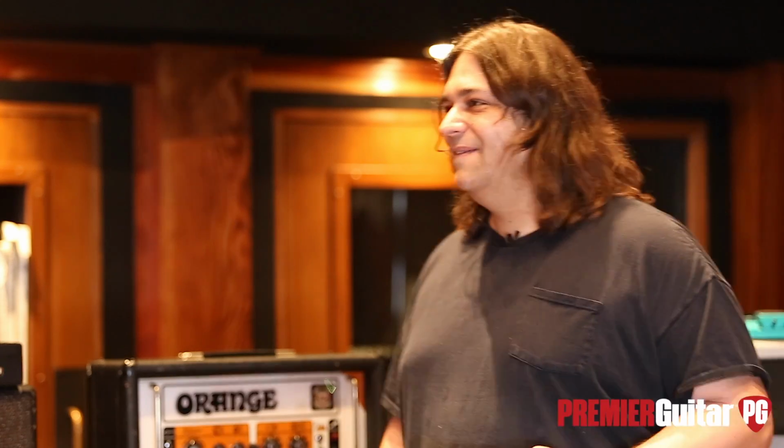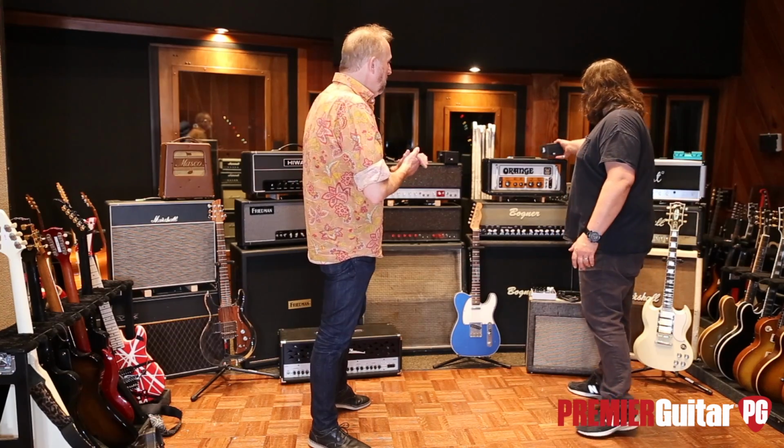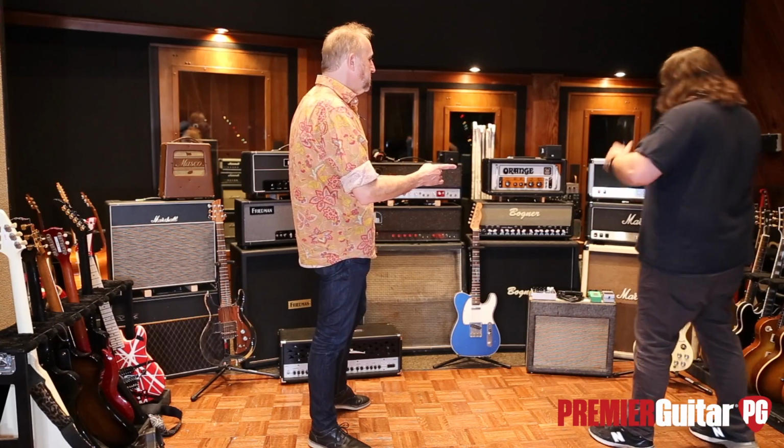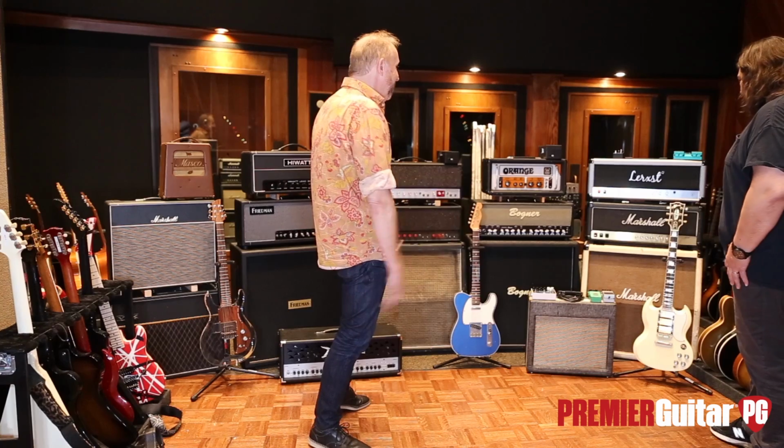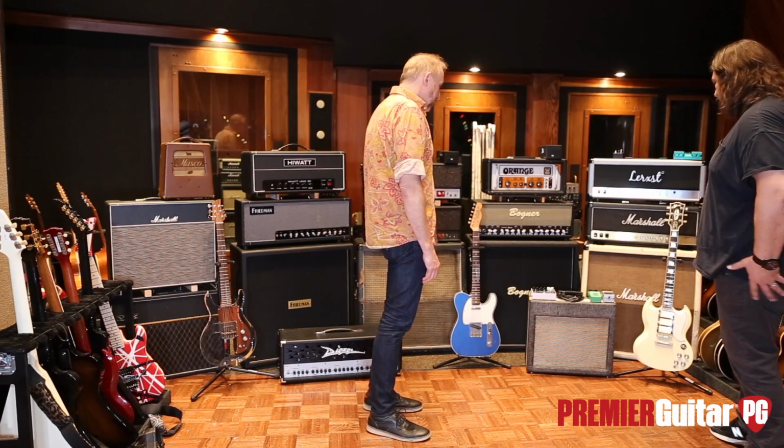Nice. Well, speaking of good noises, why don't we talk about pedals a little bit before we get to guitars? Okay. This way we'll make everybody wait a little. They'll build up the anticipation. I just brought out a couple things that I've been using a lot.